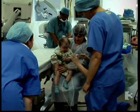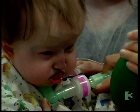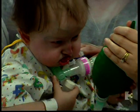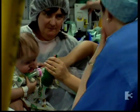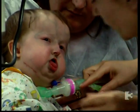The procedure is an assessment of his airway, because at least half of children who have a tracheostomy can form some granulation tissue above the tube. When we're trying to make a plan to downsize and eventually remove the tube, then we want to make sure that there's not going to be any granulation tissue or anything like that obstructing the airway.